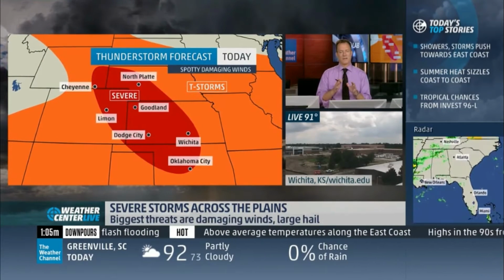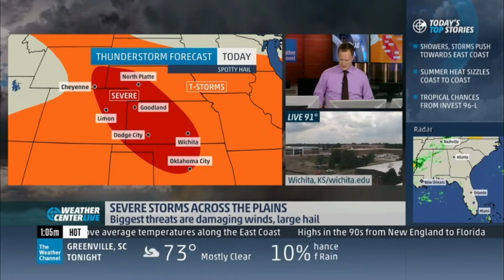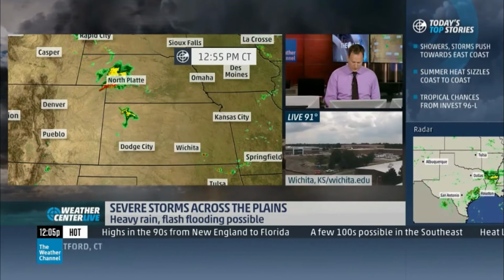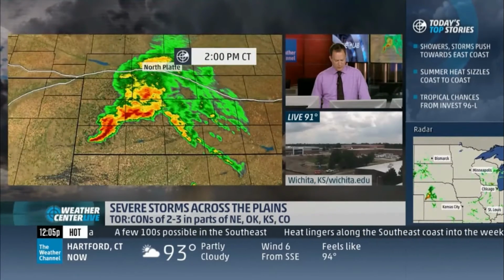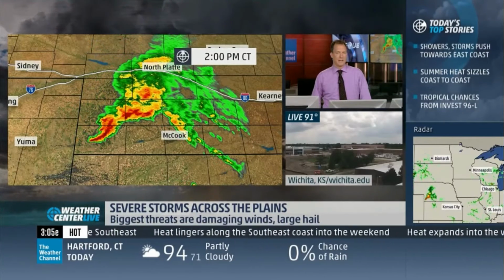So there is the area of concern for today, across the high plains, down through parts of western Kansas, and even into Oklahoma. And right now there's not that much going on. There is an ongoing cluster of storms, non-severe at this time, dropping down through southwestern Nebraska and south and west of North Platte, and it may well be that we don't see development until later in the day today.